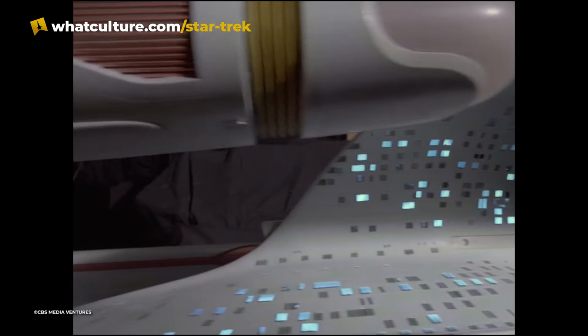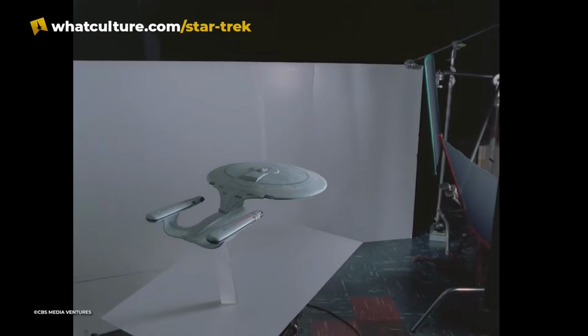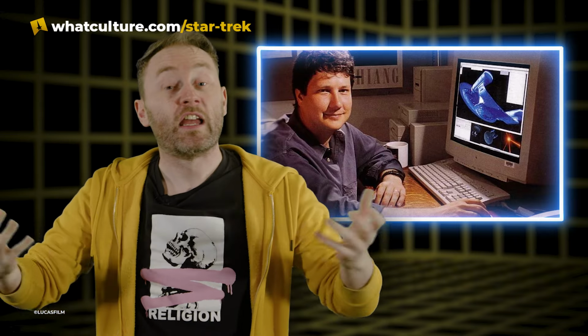But they didn't do that. In the end, they decided it didn't look quite as good as they wanted it to. It didn't look anywhere near as good as models did. So if they were going to have to build a model for television, because they couldn't use the one that had been in the film, they might as well just design it from scratch. And then just a mere 7 years later, they finally did make a CGI version of the Enterprise D for Star Trek Generations. So it's a funny old game, and it's funny how life works.